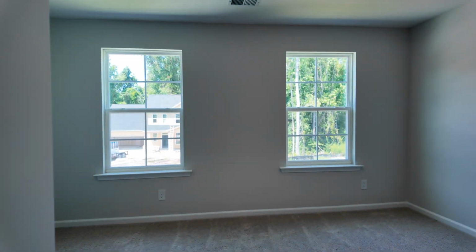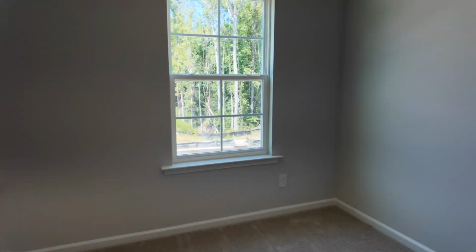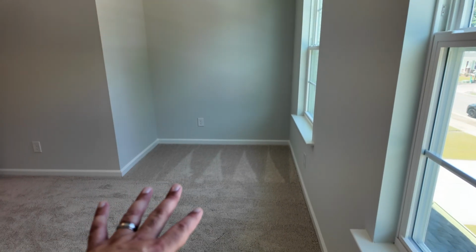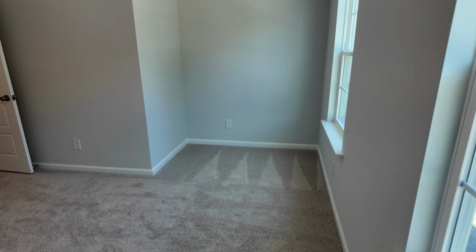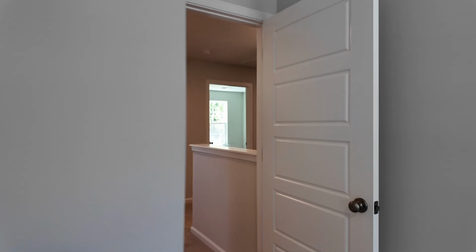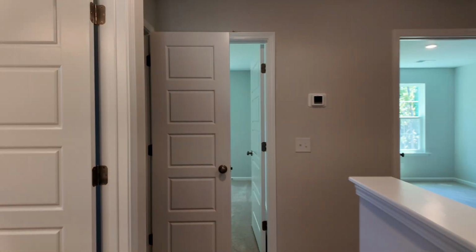Into the final room. This one right here, kind of odd, but you can fit the queen in here, and then you can put probably like a desk or something like that over there. Then you get your closet right here, bang, closet style. And then we're gonna go into this bonus room.